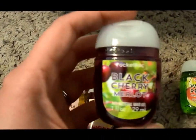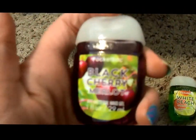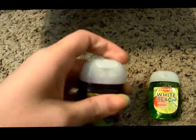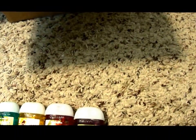Okay, and then we have Black Cherry Merlot, which smells freaking amazing. And yes, it does. It smells like cherry. It smells like a little bit of wine maybe in there. It smells great. I love that. White Peach Chardonnay. Ooh. Oh, I like that.